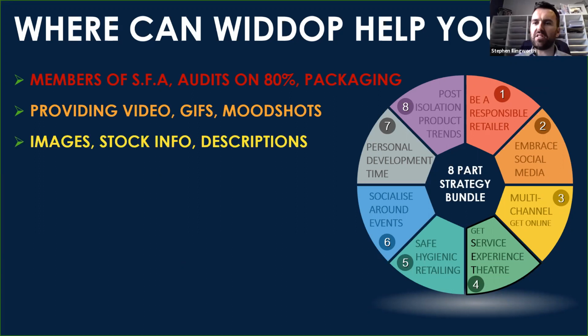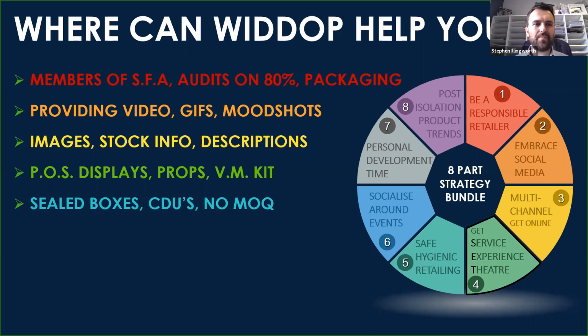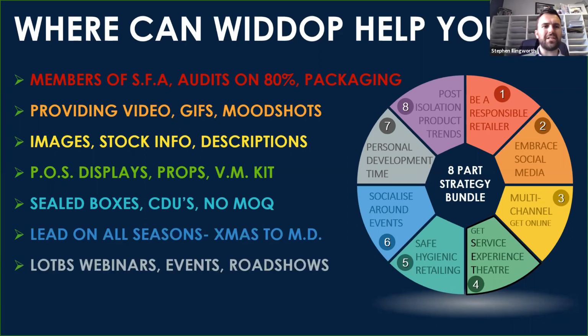Images, stock information, and descriptions will help you get online faster and service those online consumers in a new way. POS displays, props, visual merchandising kit to get your service experience and theatre right in store. Seal boxes and CDUs, no minimum order quantities so that you don't have to have loads of stock sitting on the shelves in your safe and hygienic retail environment. Leading on all seasons, from Christmas to Mother's Day, providing you not just with the product, but the things around that to help you support these stories in store and socialize your business around these key events.